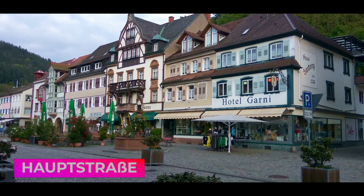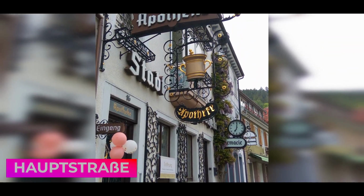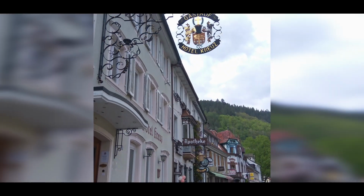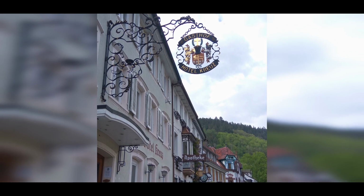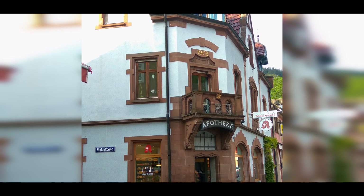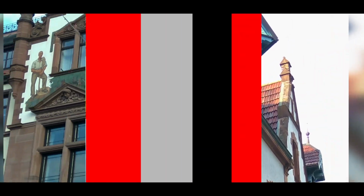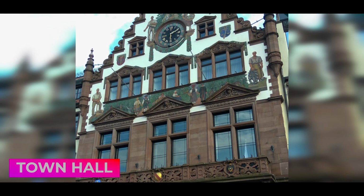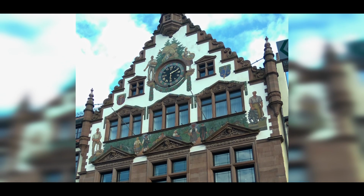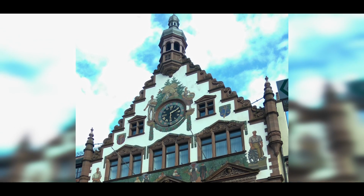From the castle we access the Hauptstrasse or Main Street, in which we will enjoy the typical buildings of the Black Forest. Among these is the town hall, rebuilt in the year 1895 in neorealist style after a fire, and in which you will also find the tourist office.